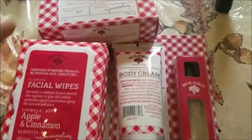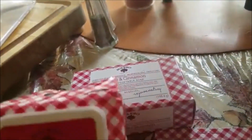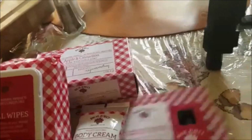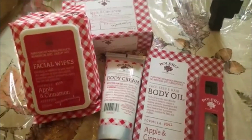Okay, and then I'm going to insert a clip for what winner number three, or C, will be getting. And let me turn the camera around. Winner C will be getting these Bolero products. There's a total of four. You'll get the apple cinnamon pure vegetable soap, and these smell delicious, as well as the facial wipes. And then the body cream. I love their packaging. I really, really love their packaging. And then the body oil. These are all the Bolero brands. I finally found them. I had been looking for them. And yeah, so here you go.